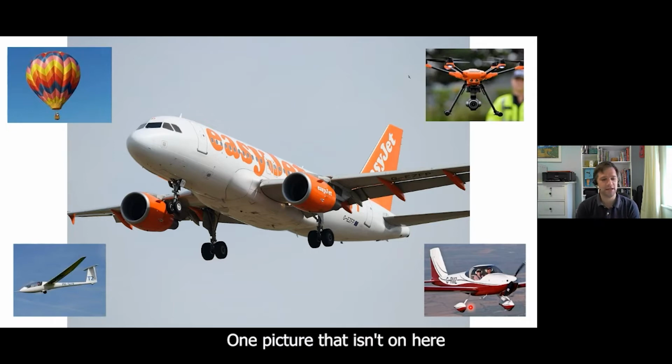One picture that isn't on here, which the civil aviation do look after, which is a relatively new thing for us, is space travel. So we are what we call the regulator, so the organisation that writes the rules and makes sure everyone follows them for space travel. So in the future, we will be looking after companies that are sending space launches up from the UK, whether they're launching satellites or they're launching people in space planes to go up into space, and enjoy and conduct science experiments and generally look at how the world can be improved by using space travel.